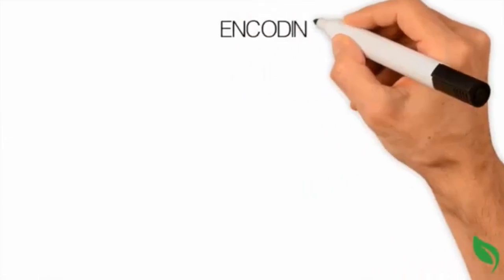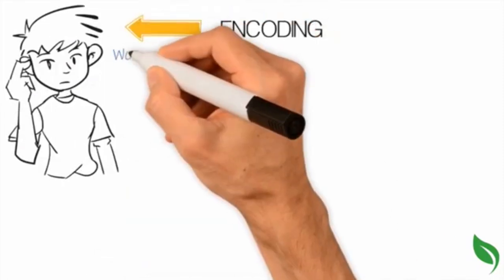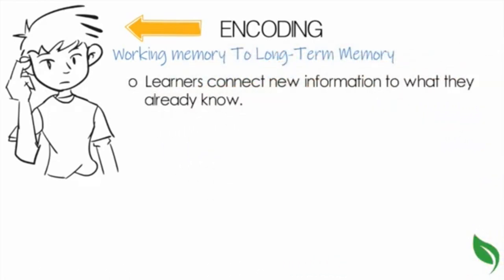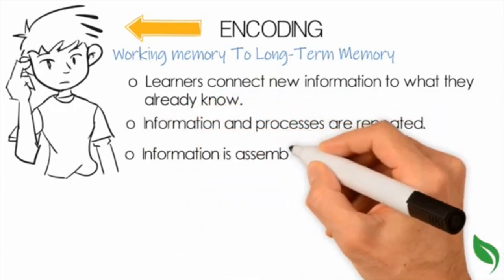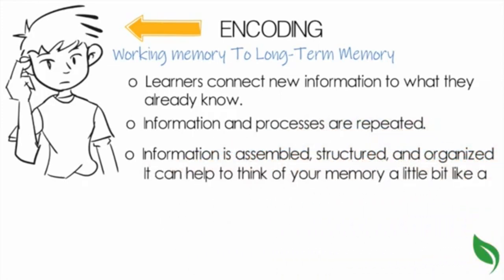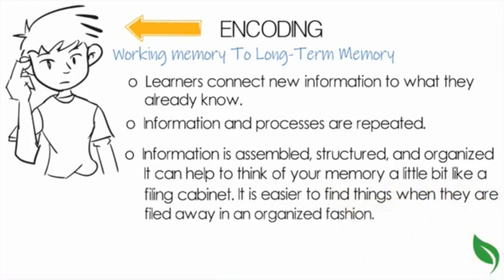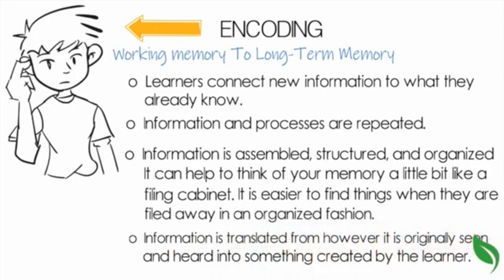Encoding. Once we are conscious of information in our working memories, we want to encode the information into long-term memory. Encoding is made easier when learners connect new information to what they already know. Information and processes are repeated. Information is assembled, structured, and organized. It can help to think of your memory a little bit like a filing cabinet. It is easier to find things when they are filed away in an organized fashion. Information is translated from however it is originally seen and heard into something created by the learner.